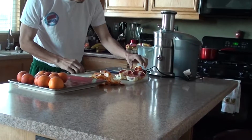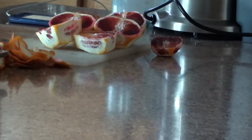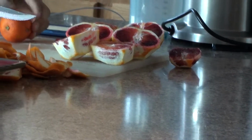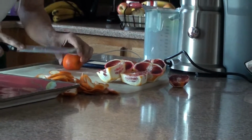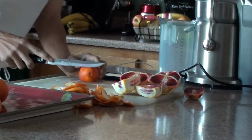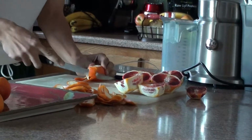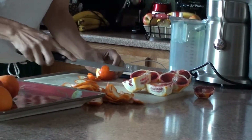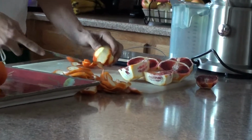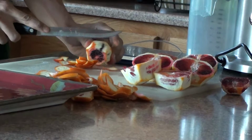Oh, look at that. Does it make you want to go out and get some blood oranges? And that's okay if I don't get the full skin off.